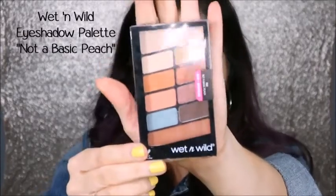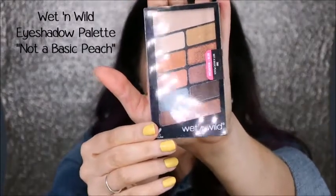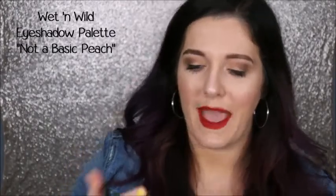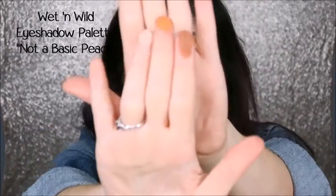I've been loving the Wet n Wild Not a Basic Peach Color Icon palette. It looks like that. And I think that this is $5. And these are so pigmented also. The shimmers are not so much pigmented. The matte shades, if you can see, that's just a couple of them on my fingers. They are very pigmented and they blend like a dream. So I find myself reaching for these.